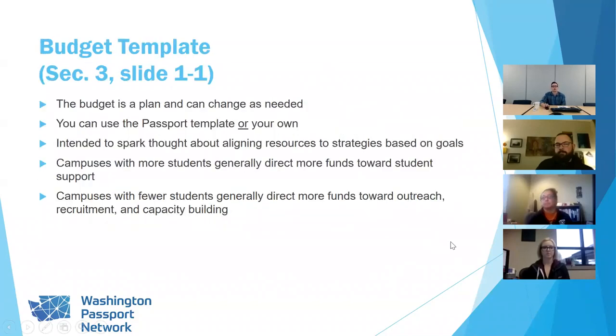Okay, I want to talk really quickly about the budgeting that's required. So I mentioned that when you submit your plan that a budget has to be included, and there's some questions that come up about this I'll address right now. First of all, the budget is a planning budget and can change.